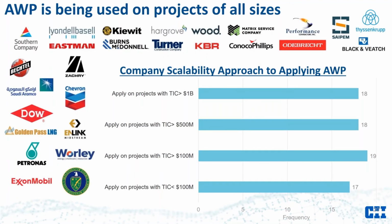The data indicates the number of company respondents. The RT365 survey data includes both CII and non-CII members surveyed on project characteristics of their AWP implementation. It may have been perceived earlier that full AWP is only applicable for the mega project. However, in looking at current projects, this is no longer the case. There's an even distribution from mega projects to small projects less than $100 million. If you consider the principles of early engagement with the full project team, including construction, and the emphasis on good planning techniques, it makes sense that AWP should be just as applicable for the $5 million project as it is for the $5 billion project.